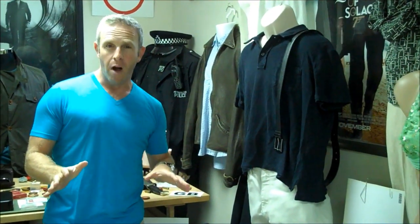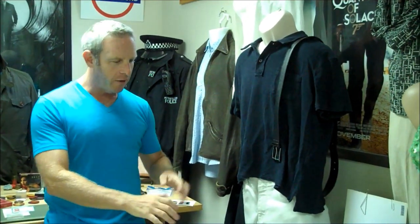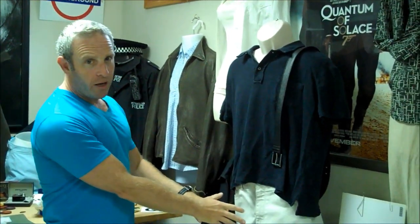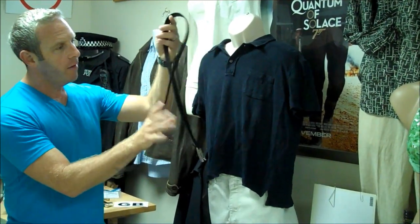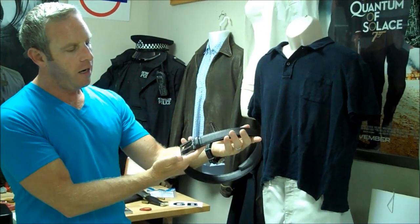All right, told you, promised we would get a little fancier. We're here in the Quantum of Solace area. There's lots of things, sunglasses, phones, knives, necklaces, Tom Ford shirts, screen used jeans, and lo and behold, what is this hanging? Well, this is the belt that Daniel Craig, aka James Bond, wears in Casino Royale.